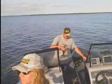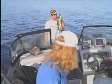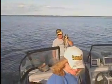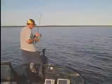That'll work. Weezy, you gotta put a crawler on there. Kenneth uses a little piece of crawler on his jig there. Yeah. Might be a northern. Yeah. A little northern? Yeah. Oh, yeah. You want the net? No.